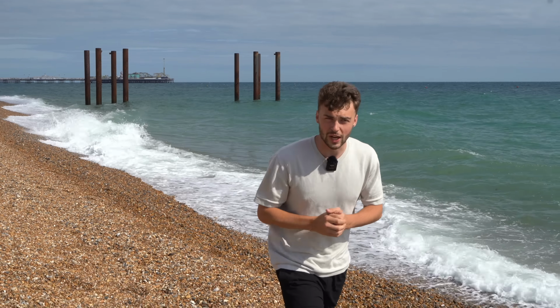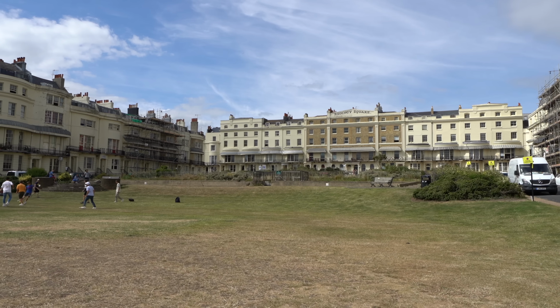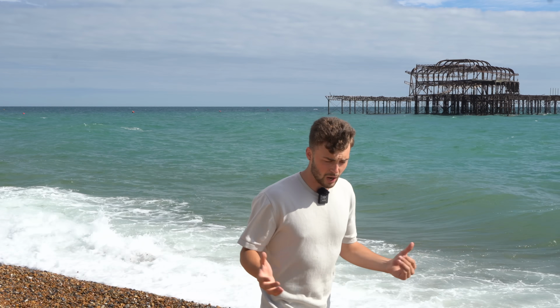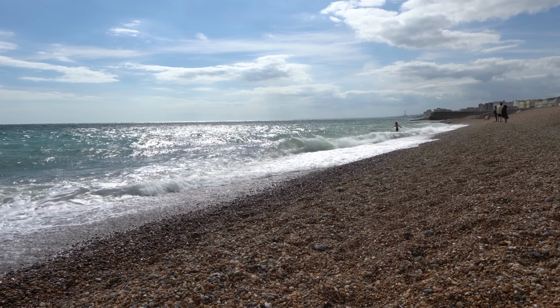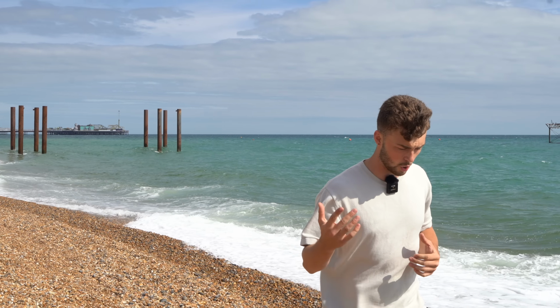We've taken a short walk down to Brighton Beach. It's only 120 metres from the property. We came through Regency Square, which is known for its characteristic townhouse buildings, open green space and views of the sea. As I say, we're down on Brighton Beach now. We've got the pier all the way in the background. It's very windy, so we've got some huge waves today. But Brighton actually has a train station as well. With the main line, you can be in London in just over an hour, so great for commuters also.